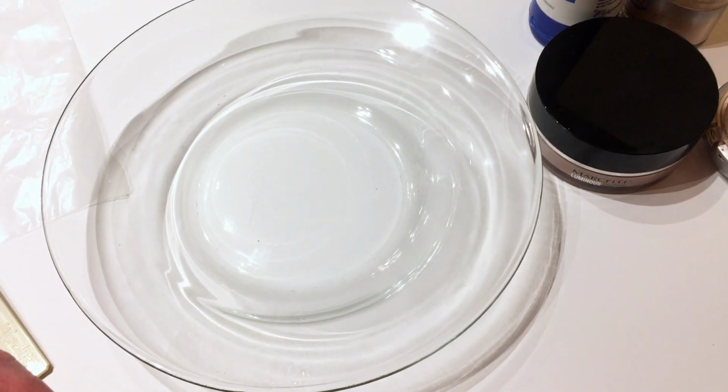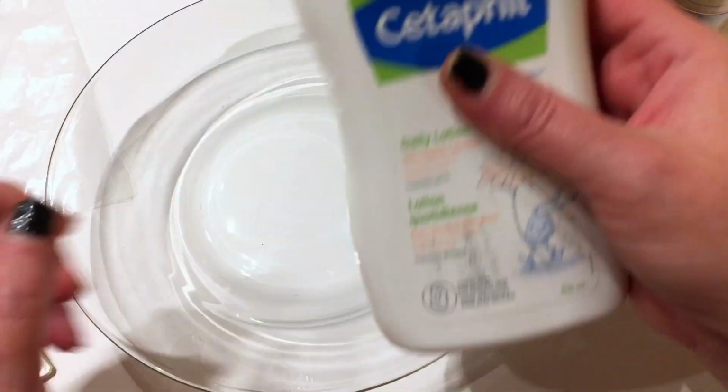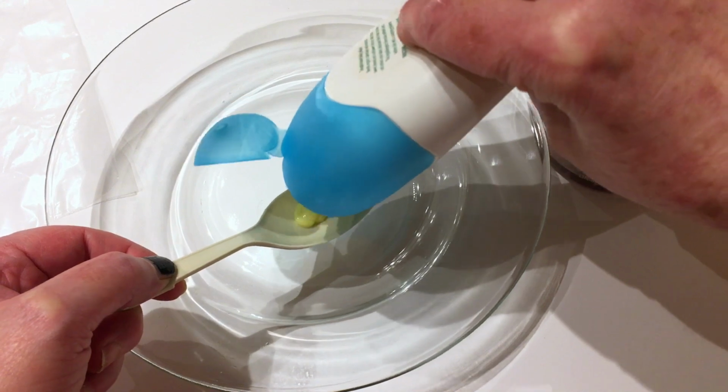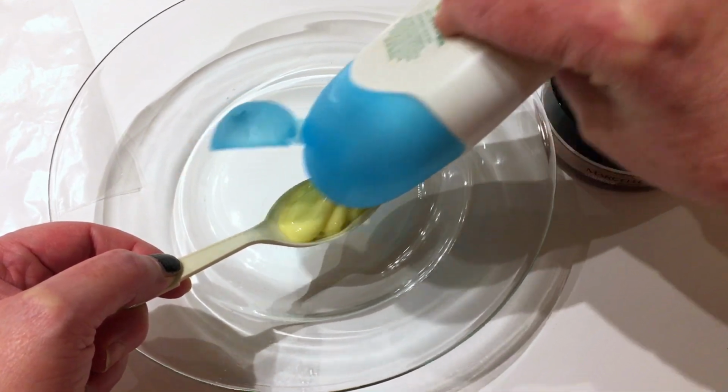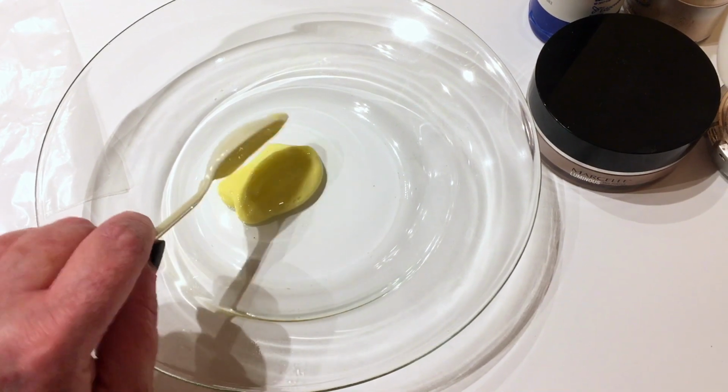Okay, first of all, we want to add our moisturizer. So let's start with the Cetaphil. And this is just a rough estimate, so it doesn't have to be exact, but let's just use the plastic spoon, and we'll put about a teaspoon of moisturizer in the bowl, okay?